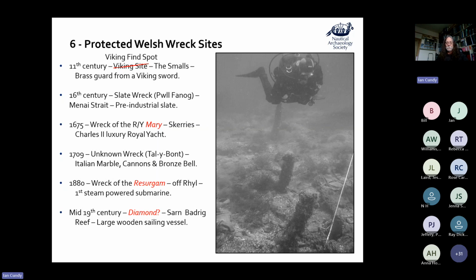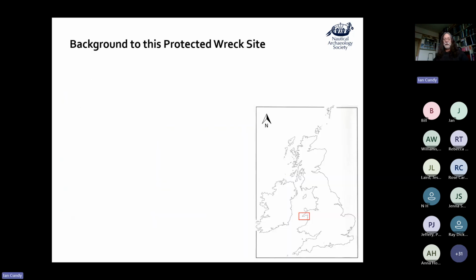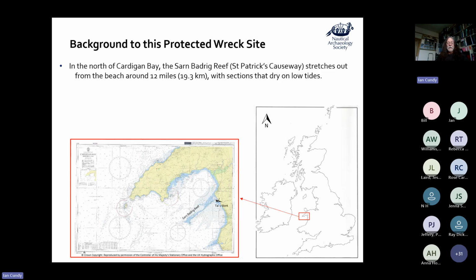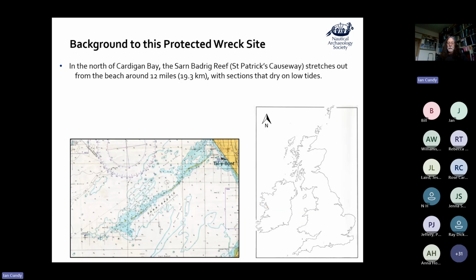So the background to this protected wreck site is in the top end of Cardigan Bay, where that little square box is. And here's the chart for that area. It's quite close to the Tallybont site. The reef itself is about 12 miles long, and there's sections of this that dry. And this is the reason that there's so many wrecks on this site. There's a close-up of it. Those that know charts will recognise that the green sections out on that reef are the sections that dry. And about 150 vessels have wrecked on this reef over the years.